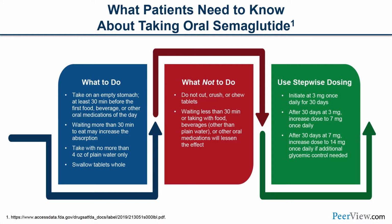Now, they can wait more than 30 minutes, and that may increase the absorption. And that's a trick that I often suggest to patients, that if they have the leisure or if they happen to get up at 5 a.m. to use the bathroom, they can take this medicine and go back to bed for 30 minutes. And if they sleep for 60 minutes, they'll just get more absorption of the drug. You always initiate at 3 milligrams for at least 30 days, and then it's recommended to increase to 7 milligrams and then 14 milligrams. I do think getting to the target dose of 14 milligrams is important to get maximum benefit in these patients.